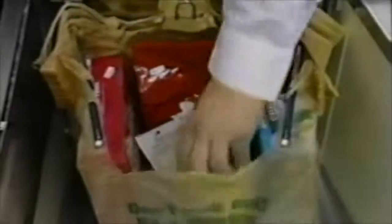When bagging your customer's order, do so with care. Broken or damaged items will most likely be returned by an unhappy customer, causing a loss for your store in more ways than one. Proper bagging is really just an extension of good customer service.